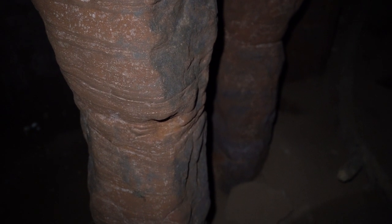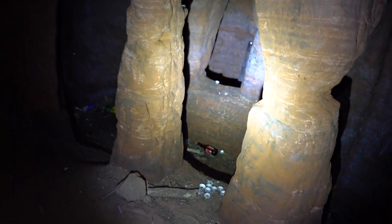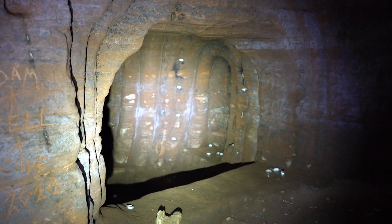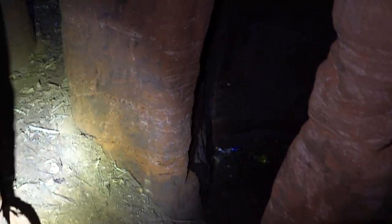And everywhere you look as well, there's these little candle things everywhere. Some over there, over there. In fact, there's one whole corner down here that's absolutely full of them. It's absolutely mad. Let's get down to this bit, because this bit I can actually stand up in. Oh, there we go. That's a bit better.